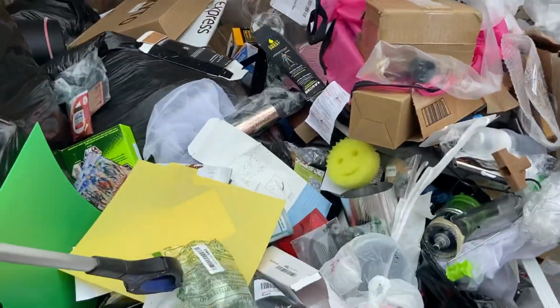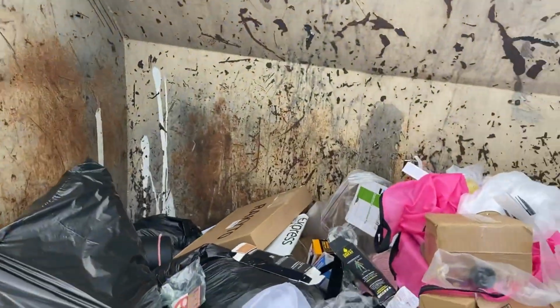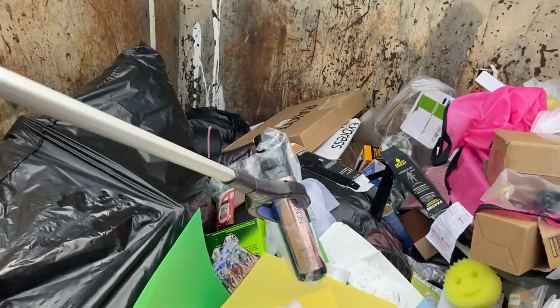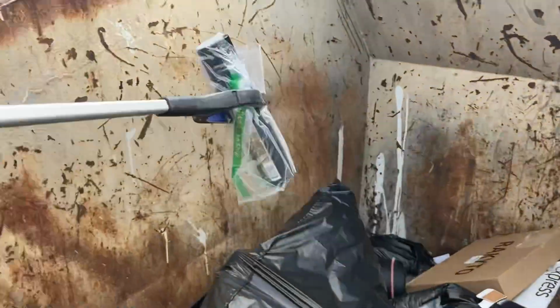I try to take items with the SKUs on them, even if I don't recognize them. Like, I couldn't tell you what that is right now. Closer inspection, I might. Sometimes I have to take it out of the bag. This might be leaking. If it is, I don't want to take it. Looks like the top is just broken.